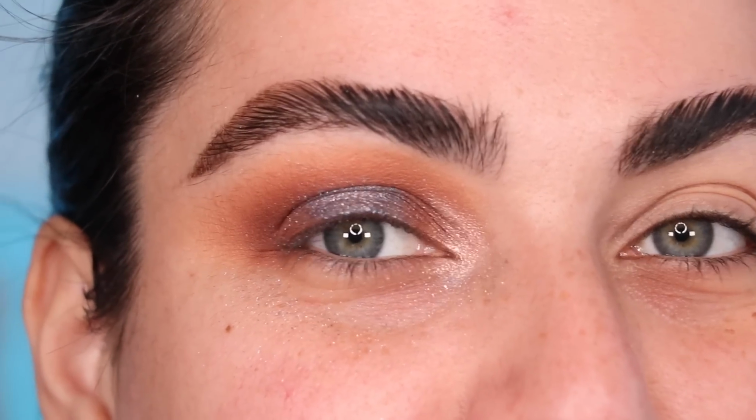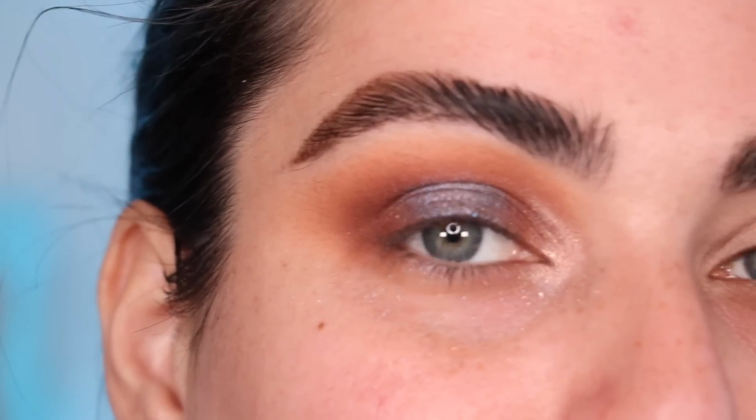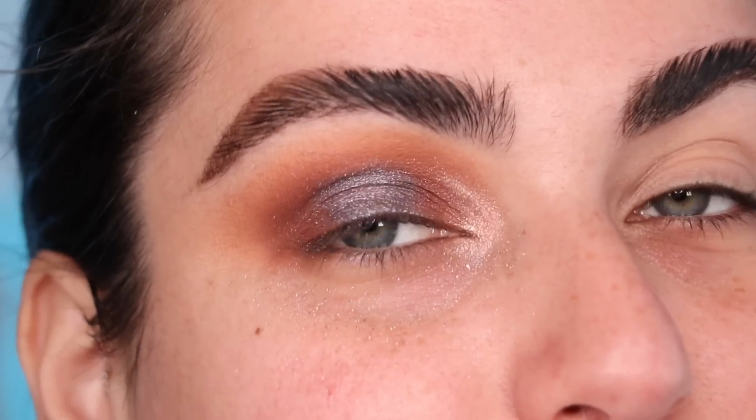This right here is the top of look number 2. As you can see, I have a lot of fallout. I'm going to clean that up. I'm going to put some makeup on my face, and I'll be right back to finish up this look.